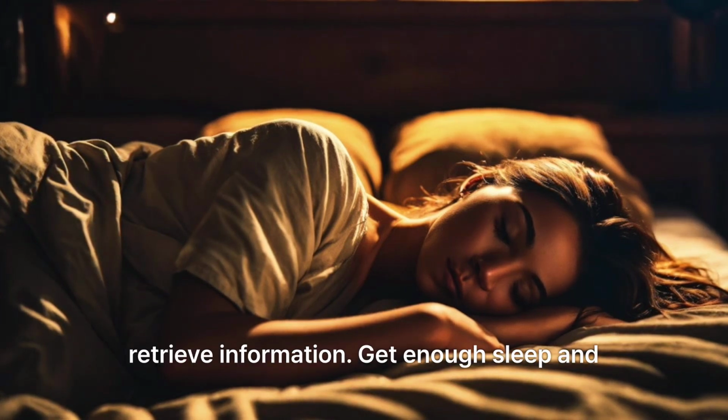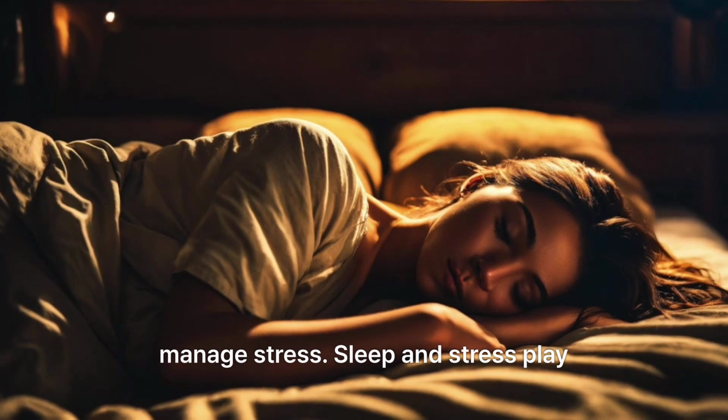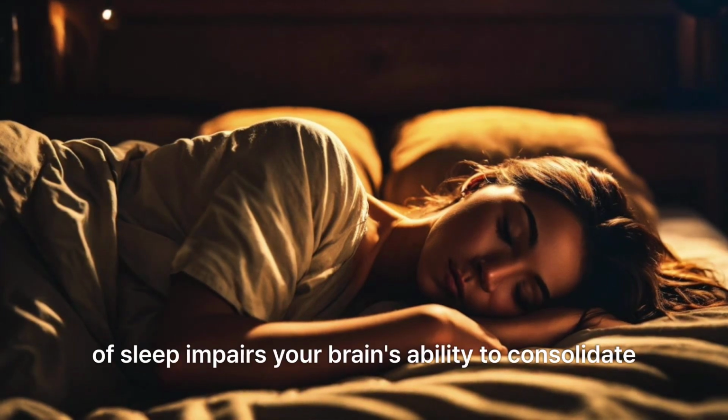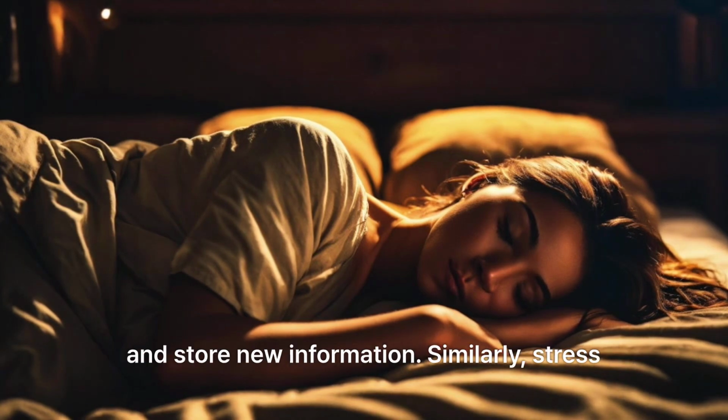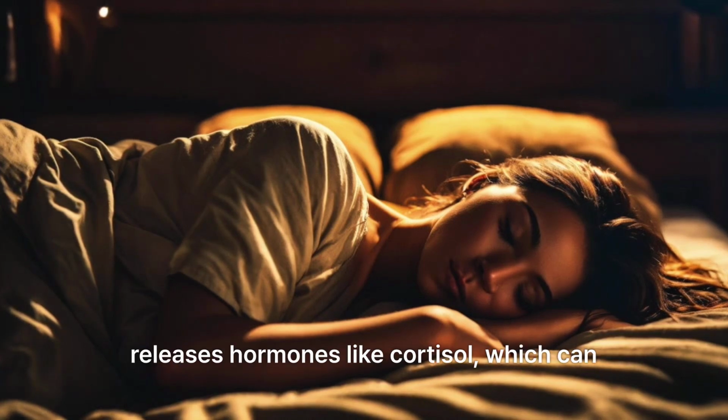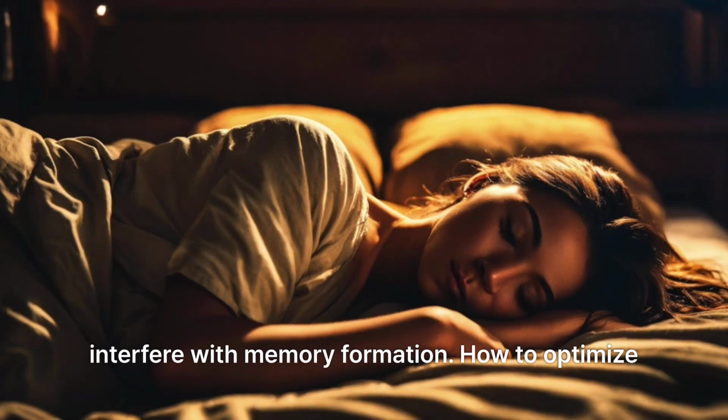Get enough sleep and manage stress. Sleep and stress play a critical role in memory retention. Lack of sleep impairs your brain's ability to consolidate and store new information. Similarly, stress releases hormones like cortisol, which can interfere with memory formation.